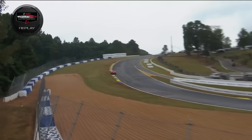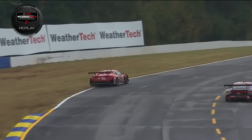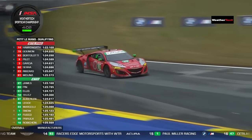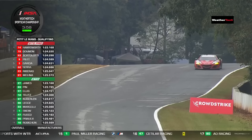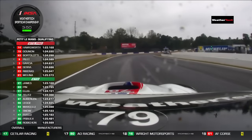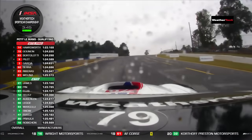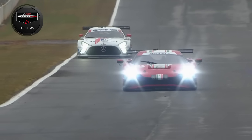Off for the Racer's Edge NSX. That was just a little bit too far to the edge of turn one and drags it back. That was Kyle Marcelli. Dorian Pin has put in another quicker lap for her, but it hasn't moved her any further up. She's down to a 23.7 now. Yeah, she's half a second quicker than Mirko Bertolotti in the pro car. Very, very impressive indeed.